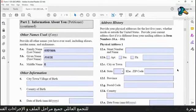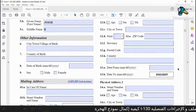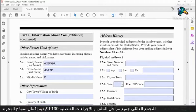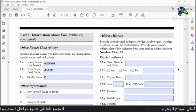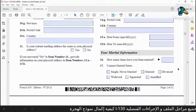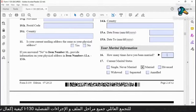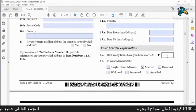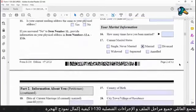That's great. Okay, so all this is pretty self-explanatory for the petitioner. Information like history, names, and all that stuff, I don't think anybody will have an issue with it. Yeah, so this is within the last 5 years. Don't worry if you haven't moved in the last 5 years, it's just one address. Okay, marital status. We will petition for a spouse, of course, so it's going to be married. And if you are married just this one time, you would put one. If you were previously married and divorced, and this is your second marriage, you put two. So whatever applies to you.